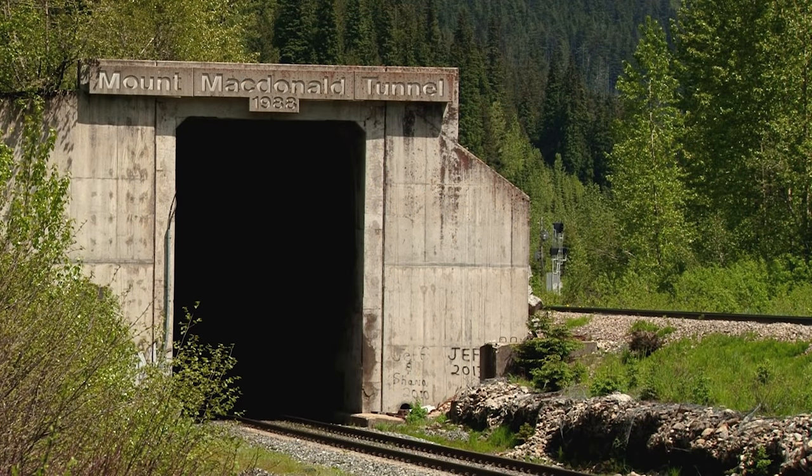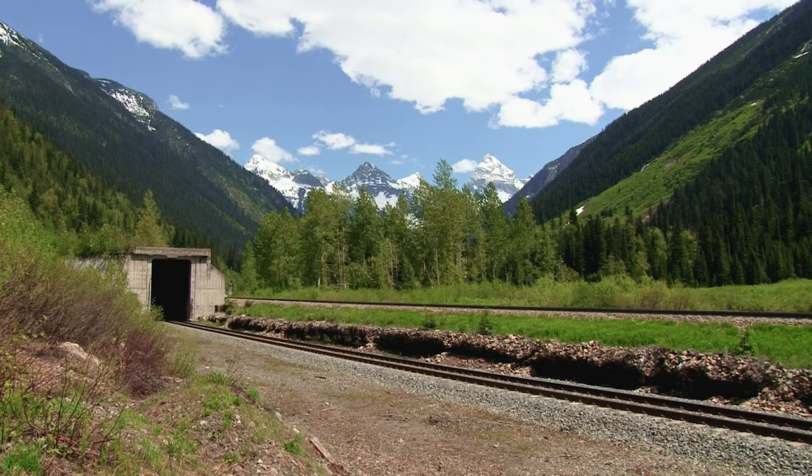The Mount McDonald Tunnel yawns before us, and we can hear a westbound grinding up to the summit, which is located just inside the tunnel portal. At 9.1 miles, this is the longest tunnel in the Western Hemisphere. Trains can be heard for over 20 minutes before reaching daylight. CP 9359 leads a westbound train 101 out of the tunnel.